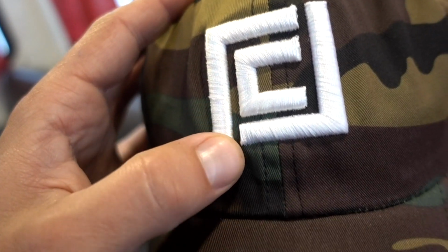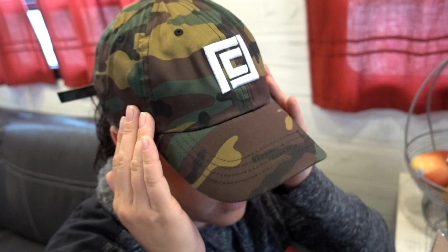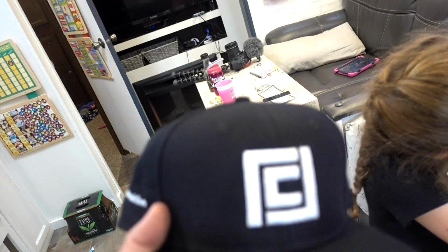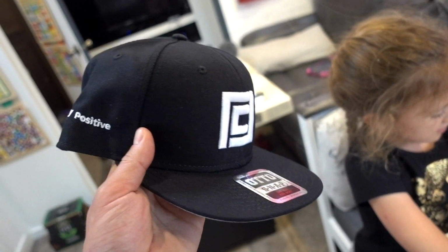So, check it out. What do you think, Mom? Soft. What do you think? You like it? Yeah. I feel like it needs to be rolled a little more. You need to roll it a little more? Yeah, but that's just me. And check out that stitching. That's not bad. That looks pretty good. Alright, there it is, guys. Stay positive. The chick's life.